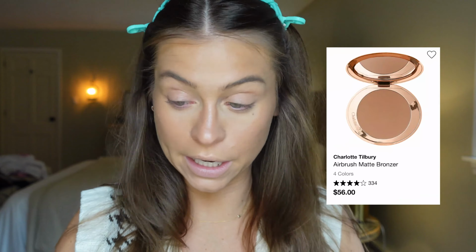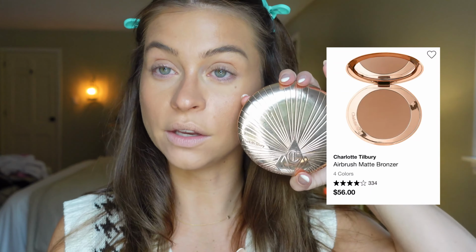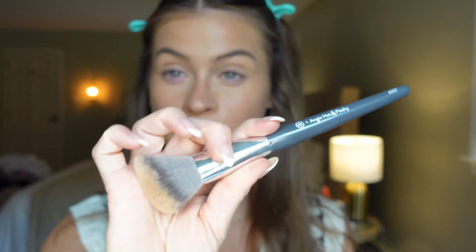And then I think I'm gonna grab my Charlotte powder bronzer, which you could skip the Mario, set your entire face, and then use the Charlotte powder bronzer instead. I wear the shade 2. It's heavenly. And let's use this guy. This is a BK Beauty angled brush. Look at how low I am on this product. I use it every day.